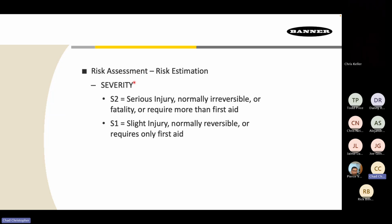But severity, in my dark humor way, I always say, will it grow back? Severity is: is it serious, irreversible, a fatality, more than first aid? A slight injury, S1 in this case, is a bump, bruise, maybe a burn or something like that. But yeah, simple on-site first aid.